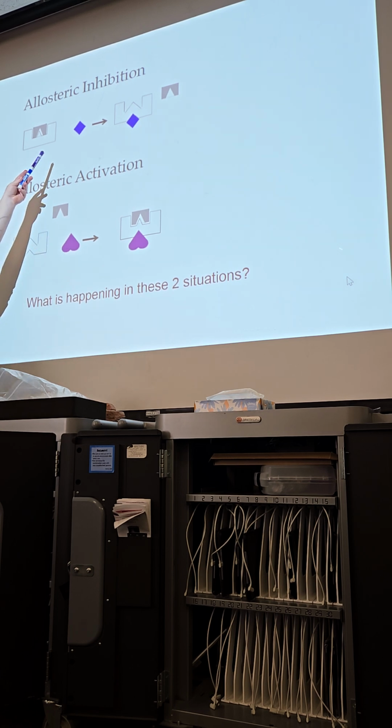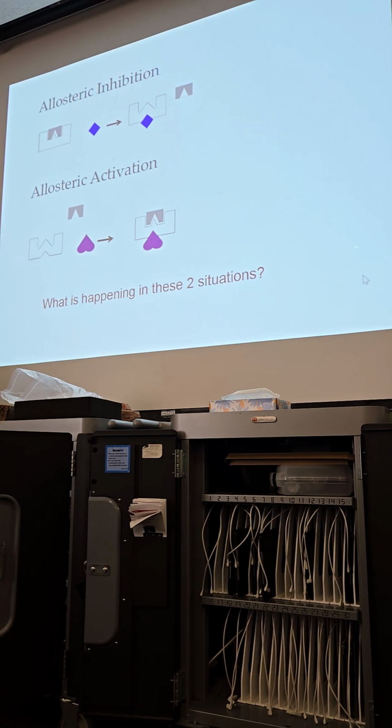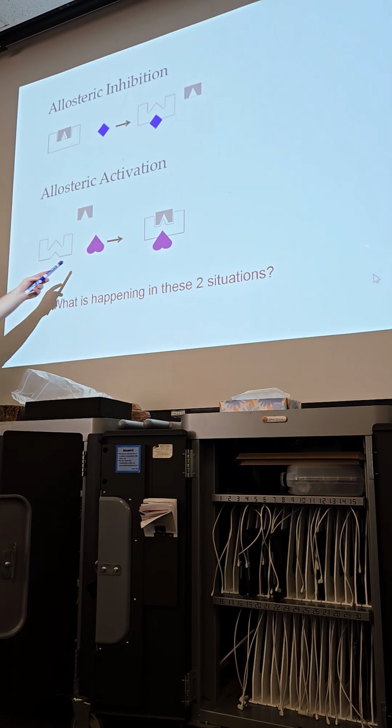What are these molecules? Could be proteins, could be enzymes, could be ATP, could be anything. When it binds, it does what to the enzyme? Changes its shape. Therefore, changes its function. Shape equals function. So if I change the shape and now it can fit, it can now work. If I change the shape and it no longer can fit, it no longer works. Activation versus inhibition.